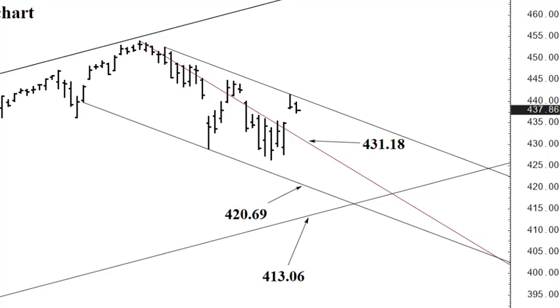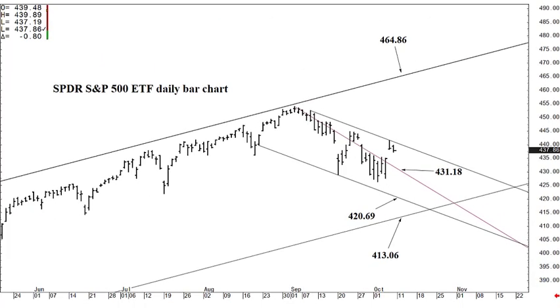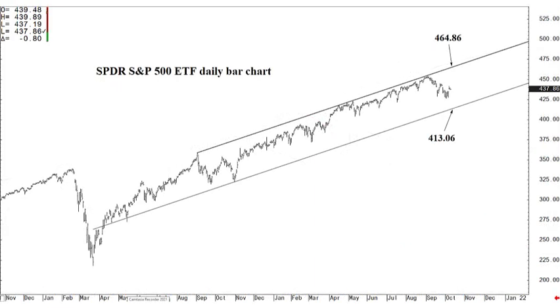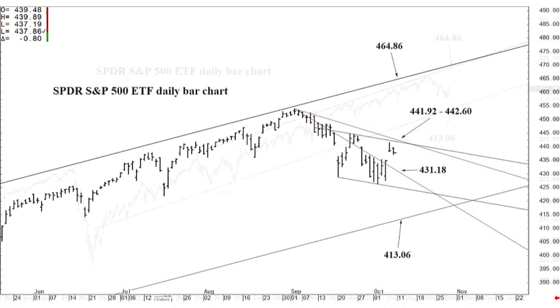and over the next 5 or 7 trading days, actually converges with that 413.06 long-term support level, which I can show more properly here. That is a long-term channel bottom that is based on that long-term trend line coming across the tops over the last year of trade that actually managed to contain the early September highs. We can test that perhaps over the coming weeks, holding once again below 441.92 to 442.60.